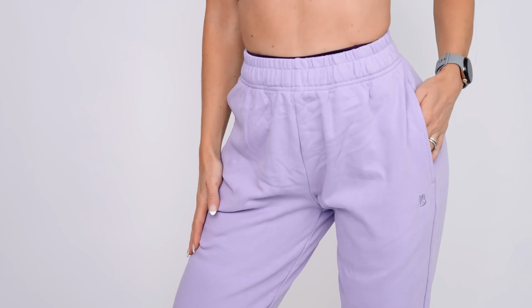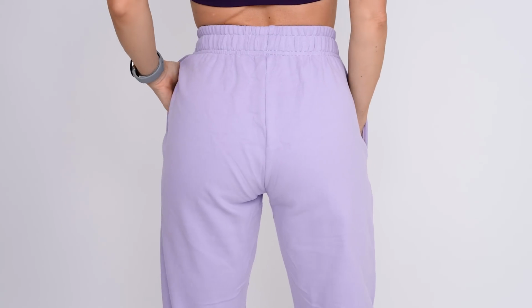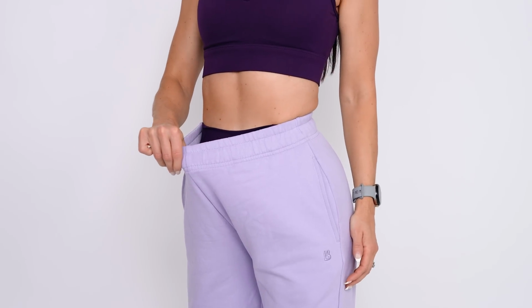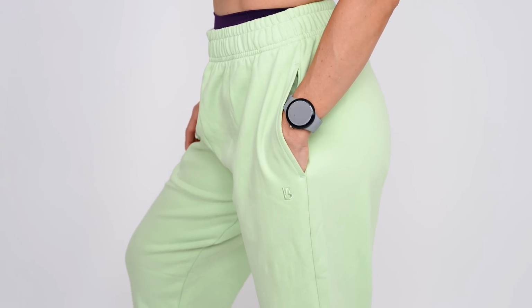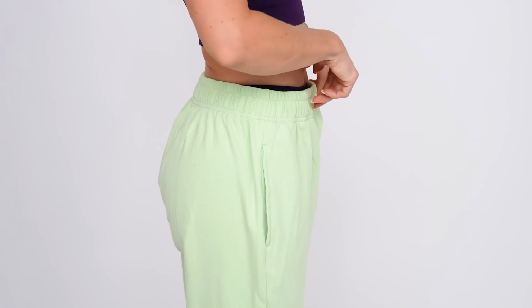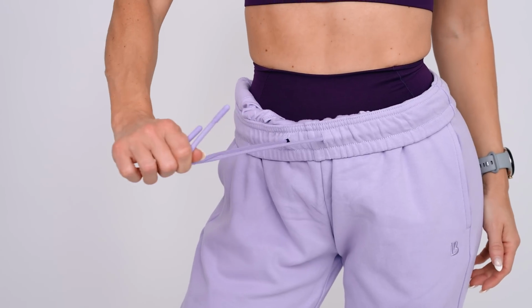There's no gaping in the waist. They're not too big on me. I don't look like I've got a diaper on the backside. They fit the glutes quite nice. I will say extra small is my perfect fit, but I also like the baggy fit of the size small. So this is where you have to use your own preference for what you like and how you want it to fit. Details on this, you do have the elastic waistband here, which fits nice. And then if you need to, you've got the drawstring that you can tighten it and tie it if needed.